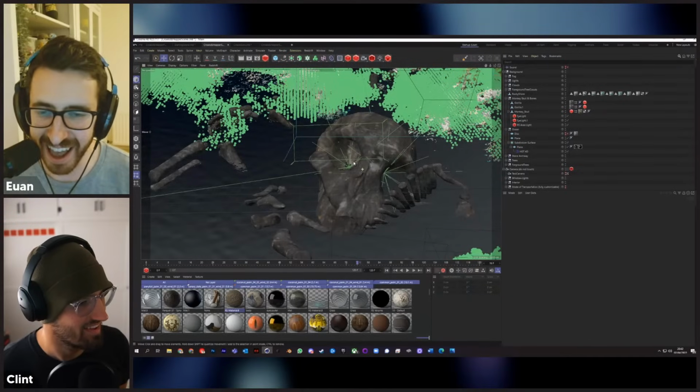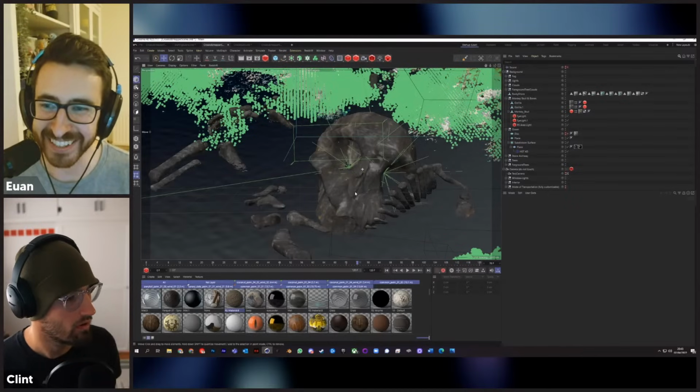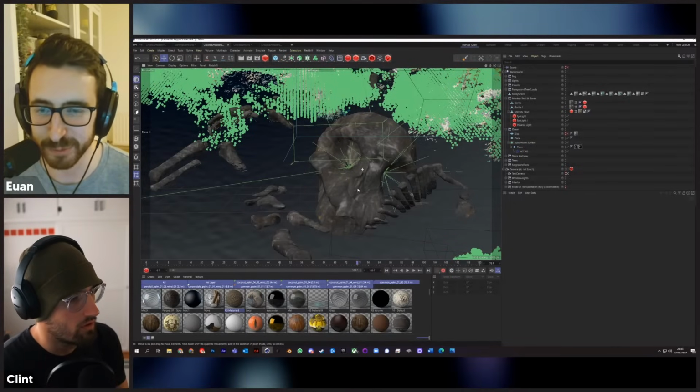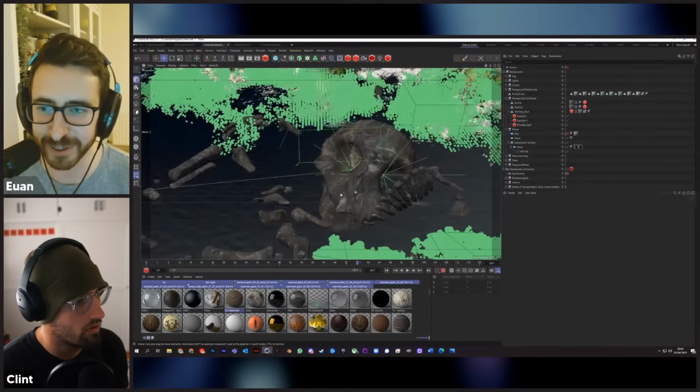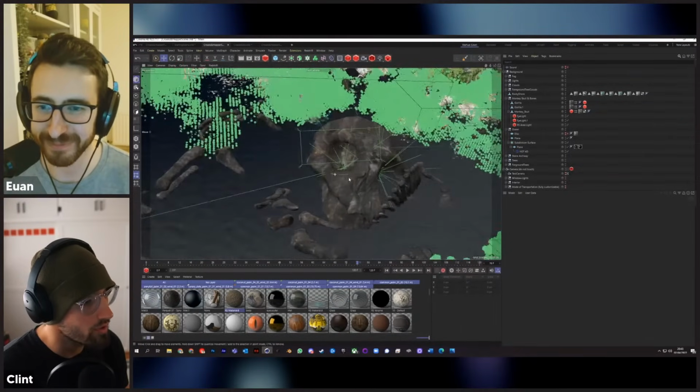What's up with the skull? It is a CT scan of a gorilla. Cool. I took it, and then I went for the whole absolute massive island aspect of it, made it huge, scattered it around. That's a Hot 4D ocean. Oh, dude. Oh, Hot 4D.